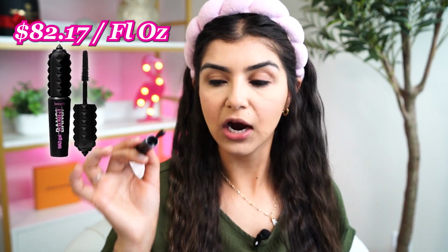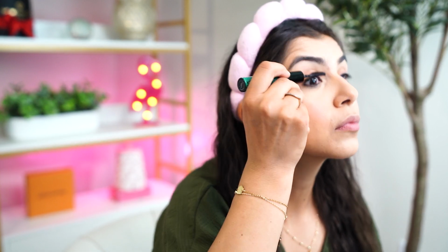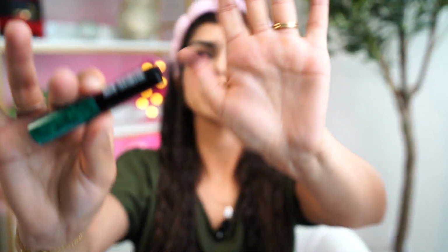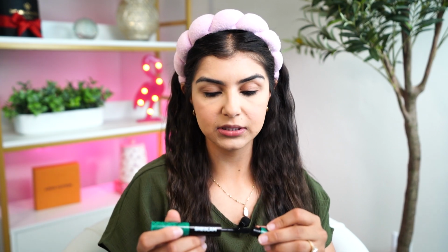Okay, so now let's try out this mascara. I'm super excited because finding a mascara is not always the easiest, and this is a dupe for the Benefit Black Mascara. Okay, so I know I said that the skinnier brush was definitely more of something that I use, but I don't feel like it's doing what I'm used to as far as how much mascara it's putting on. So I'm gonna try the thicker wand and see if that is better for my lashes.